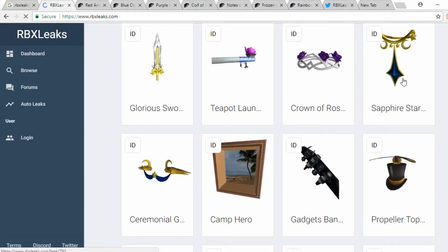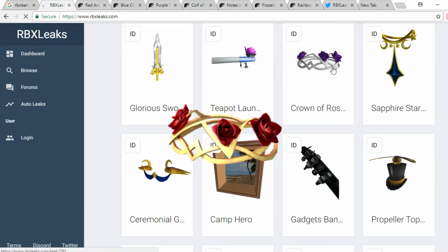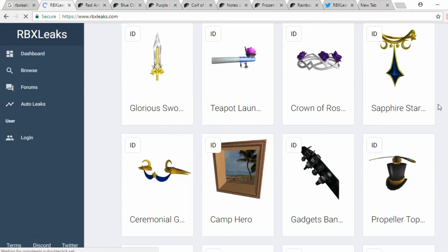Okay, that's one of the reasons why I don't want to review this. And then we have the Crown of Roses. We do have a Crown of Roses in the catalog already. In fact, we have two Crown of Roses. One is actually a classic item, and the other is an item that was released 1 or 2 years ago, I believe. And the color of the rose was red instead of purple, is what we're seeing here.